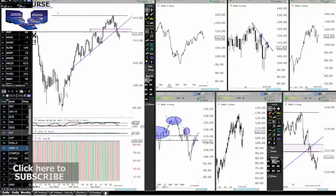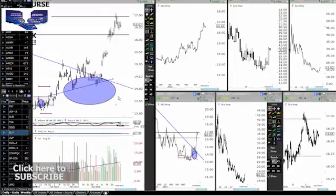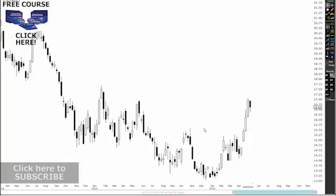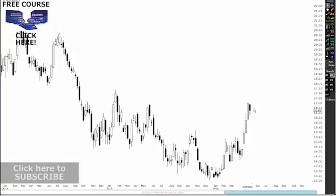Quick look at the SLV to show you what I'm seeing there. Let's go to the weekly charts here. What I'm seeing on the SLV is that I'm hoping to get a bit more of a pullback, because I want to get into some more SLV. I'm in it now, but I want to get into some more.